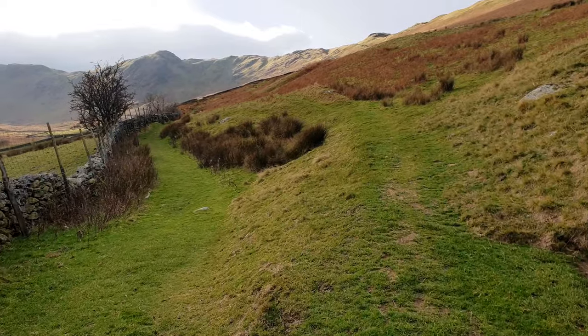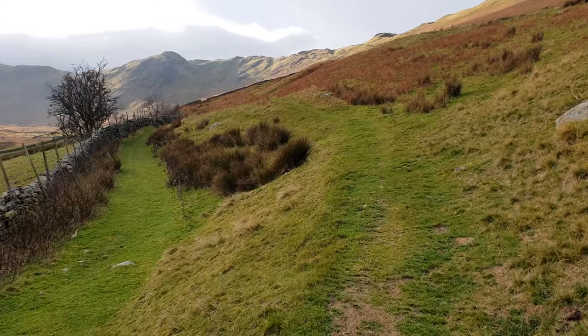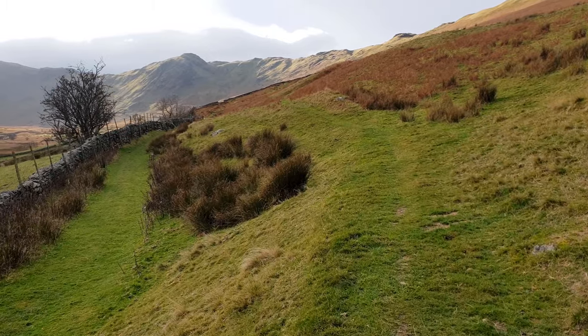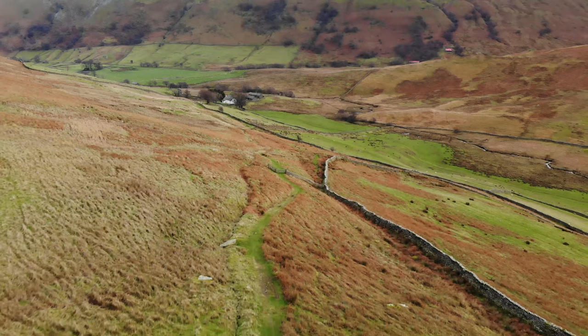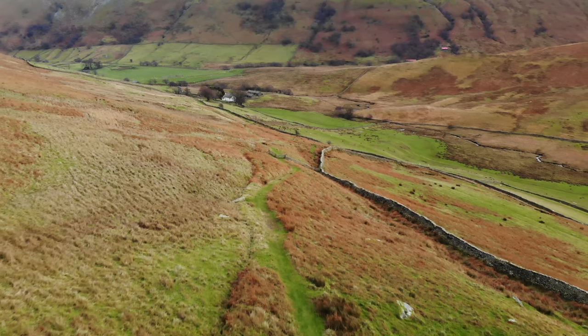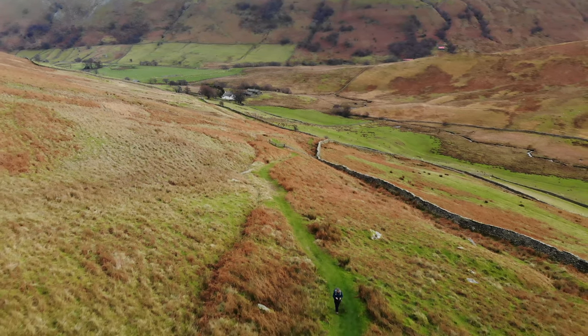After passing Dale Head, the path splits and begins the ascent up the side of Beda Fell. The path isn't too steep and maintains the same gradient all the way to the top. This path appears to be an ancient track leading across to the chapel in the Hawes and over to Patterdale, linking the two valleys.